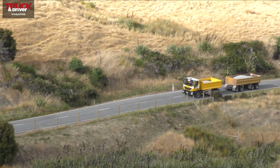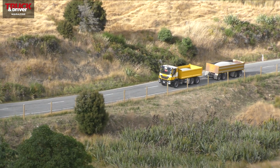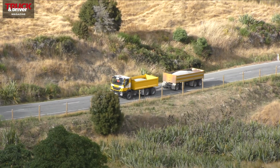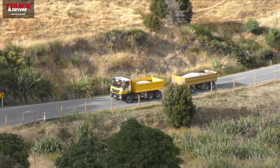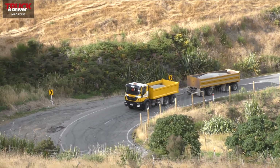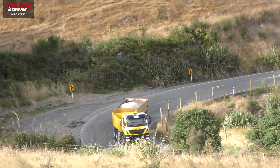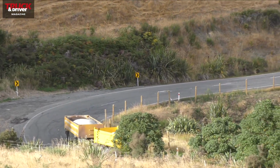A few k's up the road from Taitapu, we swing off onto the Gebbies Pass road, and the real test for the Trakker begins. We're within 250 kgs of 44 tonne, and there's a good hill to get over as we head towards Governor's Bay, so it's time to see how the Trakker handles it.